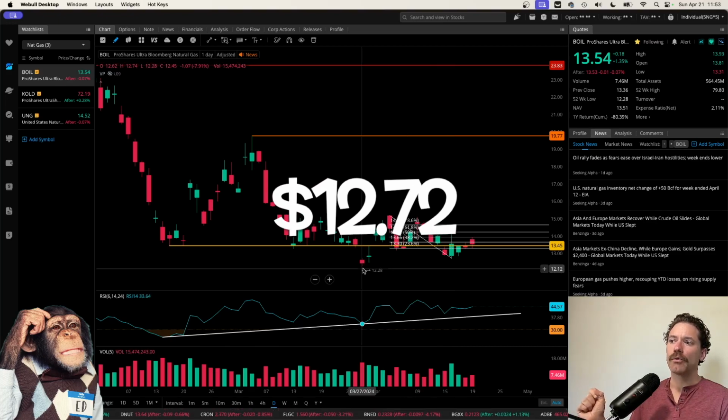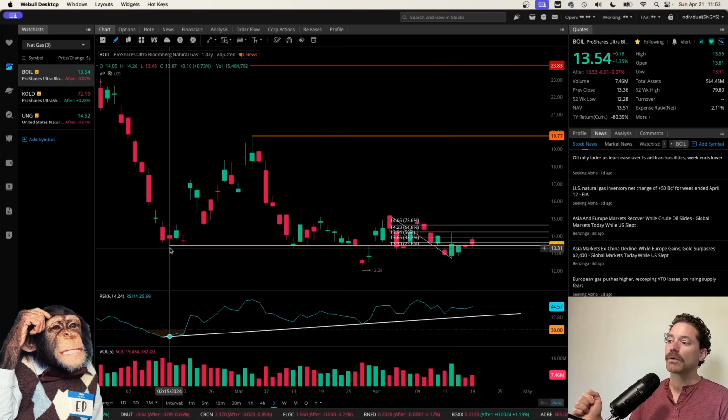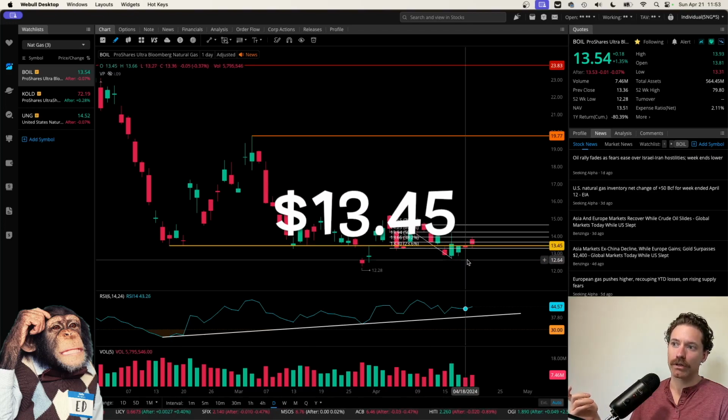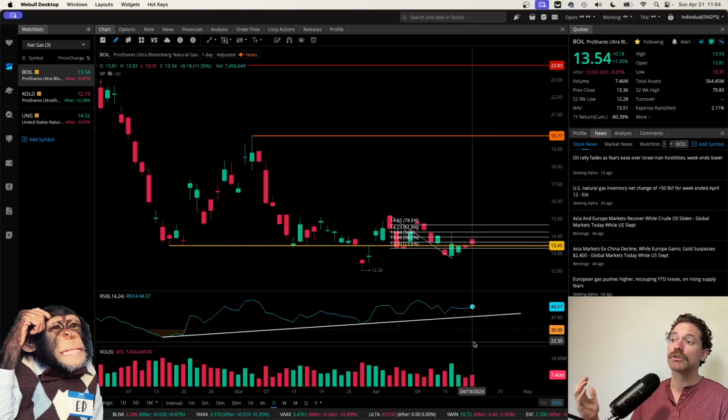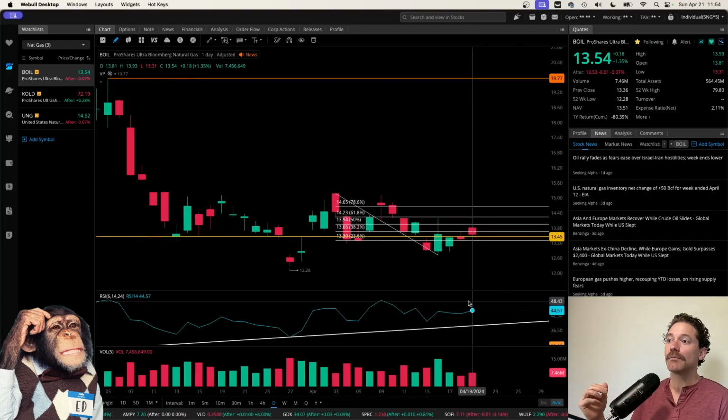While that is not lower than this low, that is lower than the low hit on February 15th, which was at a price of $13.45. So lower lows in the price, higher lows in the RSI. That is bullish divergence. So hopefully we will be seeing a breakout soon.